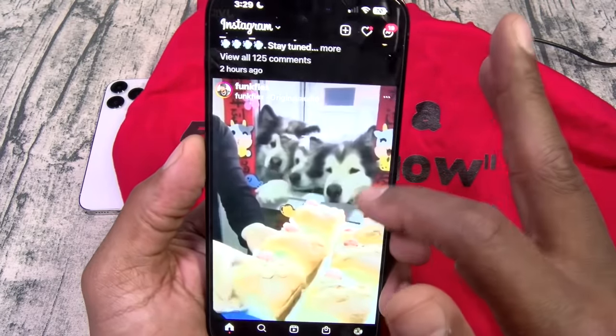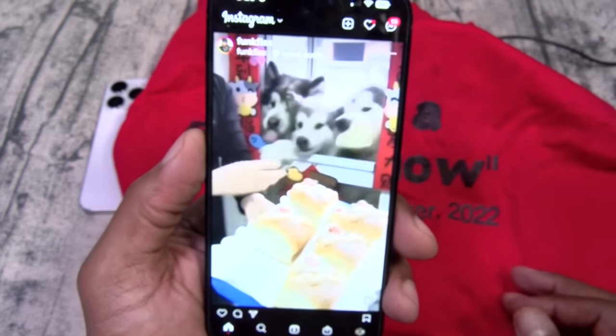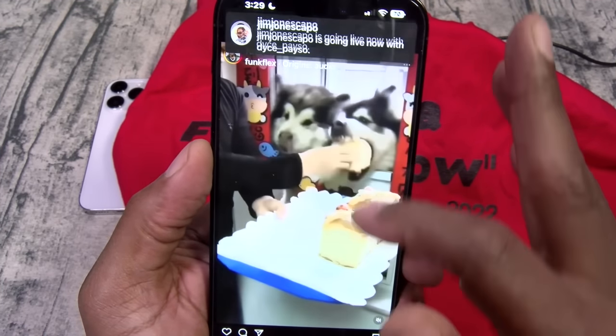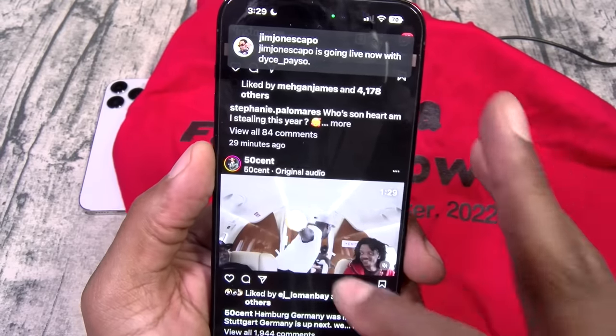Kevin Durant, not Kevin Durant. Kevin Garnett. KG, not KD. I love huskies. I'm thinking about getting a dog. If I do get a dog, I'm getting a husky. All right, my man Fifth out here.